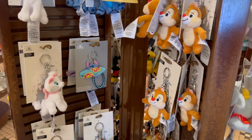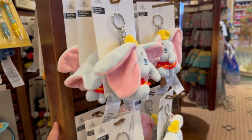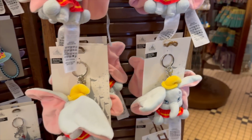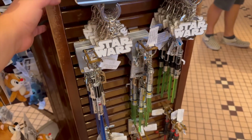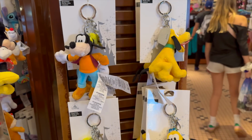I never really look at keychains, and I know we checked them out in Batuu, but I wanted to show you guys a few things that are in stock. It looks like it runs from $9.99 to $14.99, and there's a few different keychains. I think some of my favorites are the lightsabers, obviously. Looks like we have Goofy and Pluto as well.